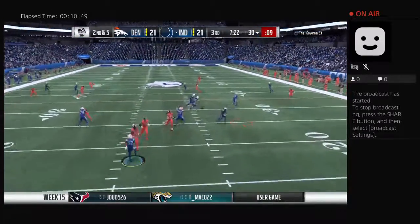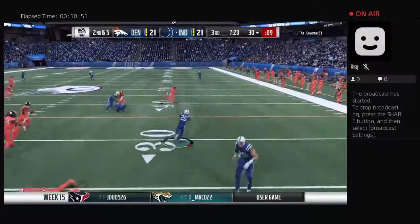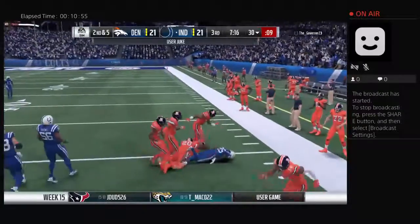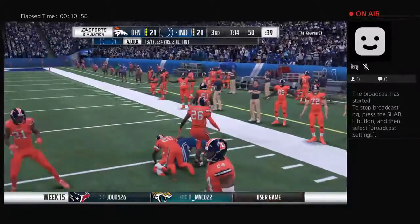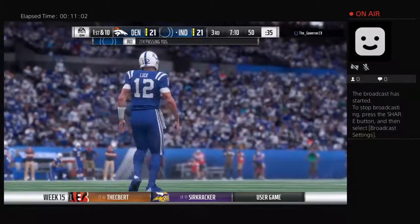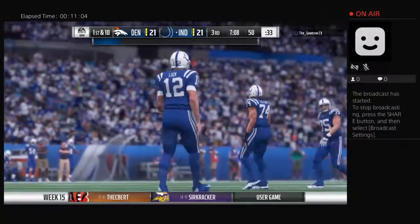Here's Luck now on second down. Now they go screen. It's complete. Wow, evasive. Make a miss. And he gets this one to midfield before he's brought down. And the play goes for 19 yards. Gives him a new set of downs.